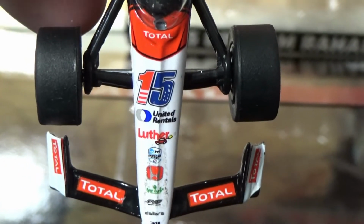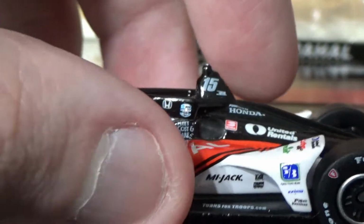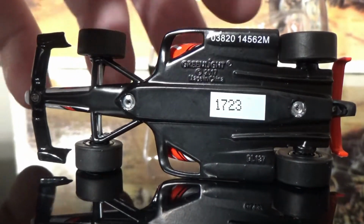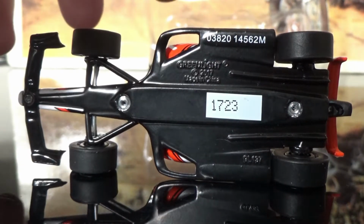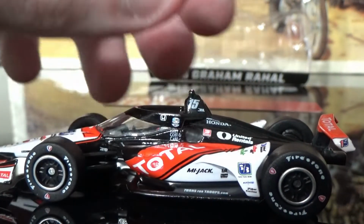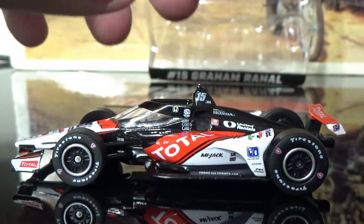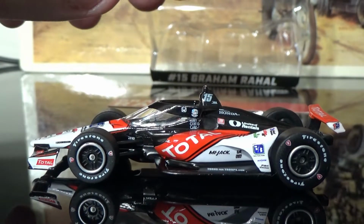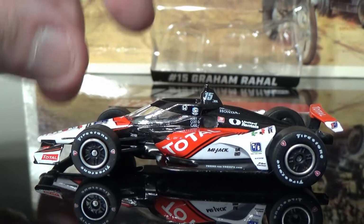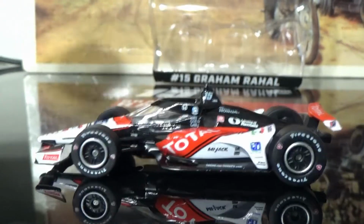Beautiful cars. The 164s, they're pretty good for the bucks you pay for them. But the 118s, man, those 118s are just friggin' beautiful. They really do a good job on those. This is production number 1723 out of God knows how many. I wouldn't be shocked if they produce way more than that. But there she is, the Graham Rahal Total car. It is one of those cars, I would say it's on the top 5 recommendation list.